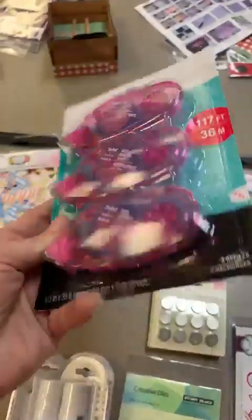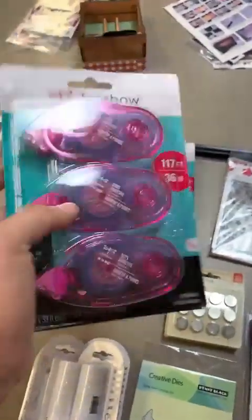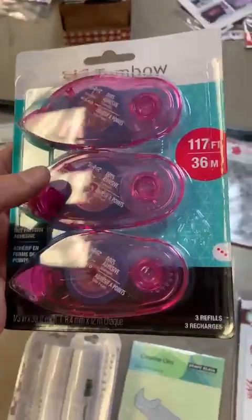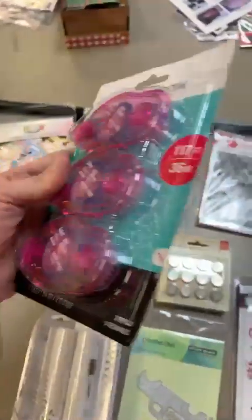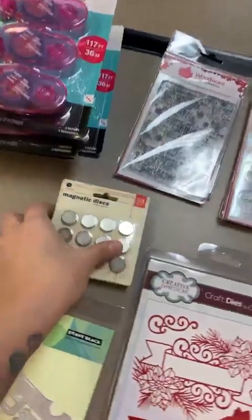Restock on our Tombow 3-pack refills. So those of you that are waiting on those, so sorry about that. We had someone that came in and wiped out the whole shelf. And it happens, whenever you're traveling or you don't get in very often. Sometimes they wipe us out. And so I had to wait for my next order to get those back in.